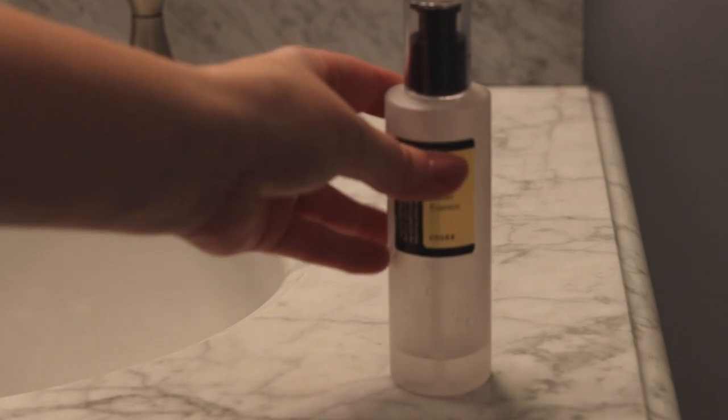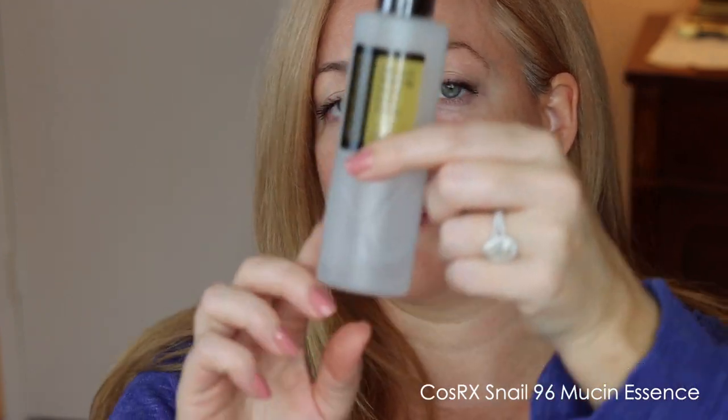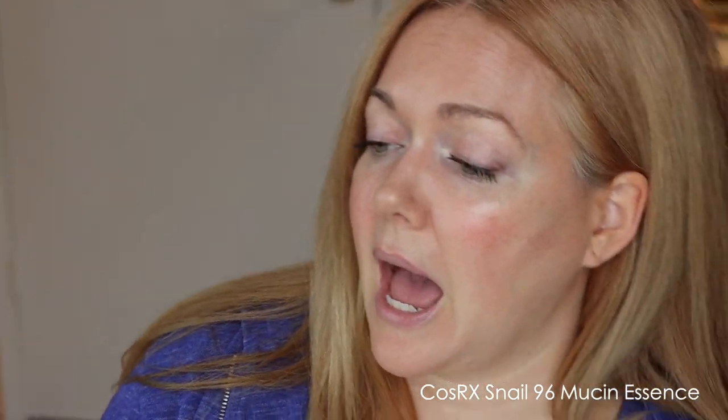This is the COSRX Advanced Snail 96 Mucin Power Essence. And I'm actually almost done with this bottle. I have a little bit left. This was another product that my fiance stole from me. I had been putting it on his face when he had a little bit of... I haven't been putting it on his face. He's an adult man. I gave it to him to put on his face.